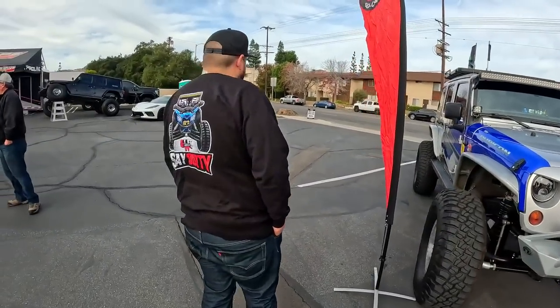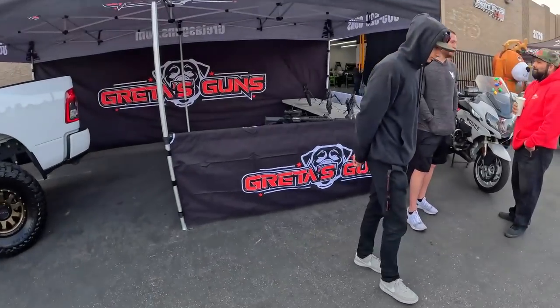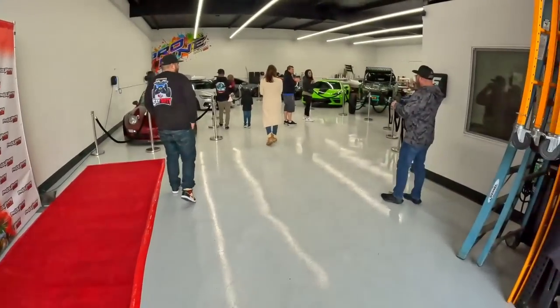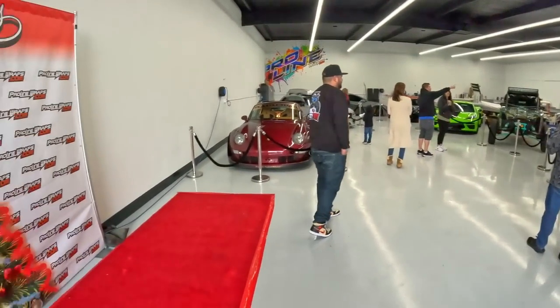Let's go look at the guns, fool. These guys got a bunch of freaking rifles here. Sheesh. All right, that's outside. We're going to check out inside. There's a bunch of exotics in here, and they have a spot where we can take pictures. We'll do some of that in a second with the wife.